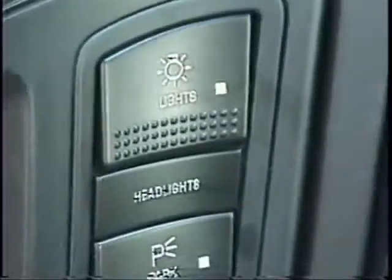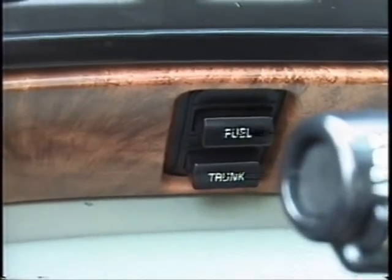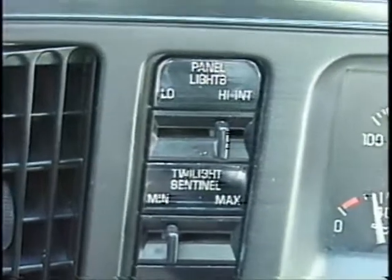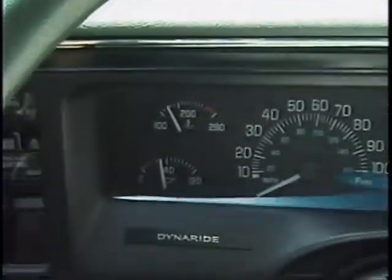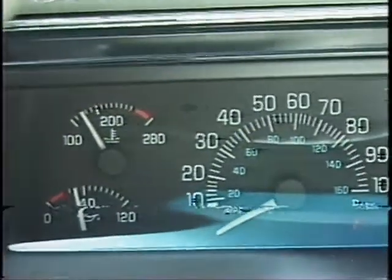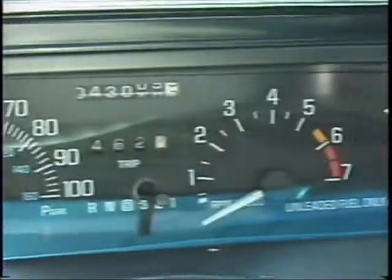We're back on the driver's side door again with the lights. Whoa, a little too much reflection there. And down here we have the remote controls for the gas cap release and the remote trunk release. Heating vent, lights, and your gauges. It says Dynaride, and it's got a very, very smooth ride. At least this has gauges and no idiot lights.